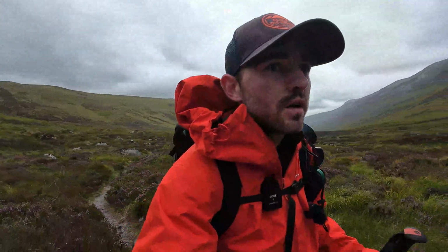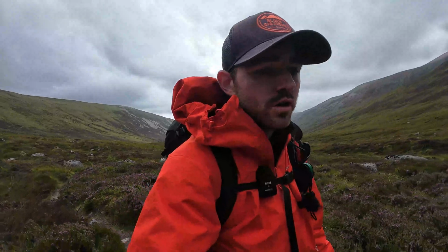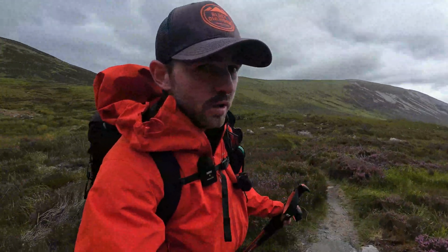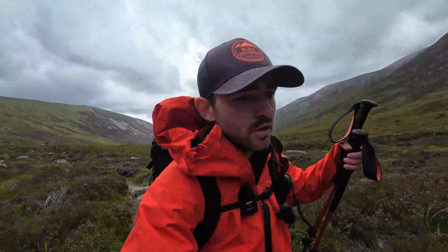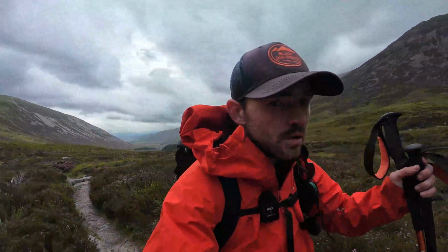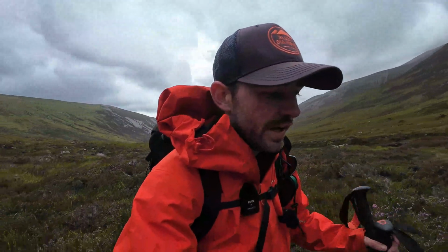Right folks, so if you're doing Ben Breck and Ben Akurin as a double, and you're not doing any other Munros, then this trail that I'm on, though you can't really see that it is there, takes you all the way back to the car over there. It's probably about 2 to 2.5 hours from the car from here, so it's a fair walk still. Obviously I'm doing Loch Etchachan. It doesn't matter if I do the other Munros tomorrow or not. I'm definitely doing this camp tonight.